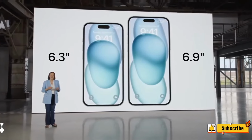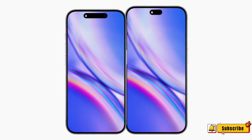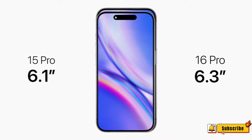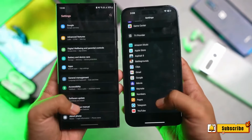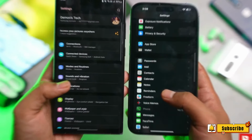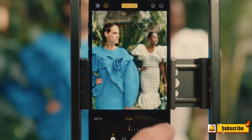Powering the future. Under the hood, the iPhone 16 Pro series is expected to be powered by the A18 Pro chip, offering enhanced CPU and GPU performance. The devices will also continue to offer a 120Hz display with a pill-shaped cutout and a high-speed USB-C port, ensuring a seamless user experience.